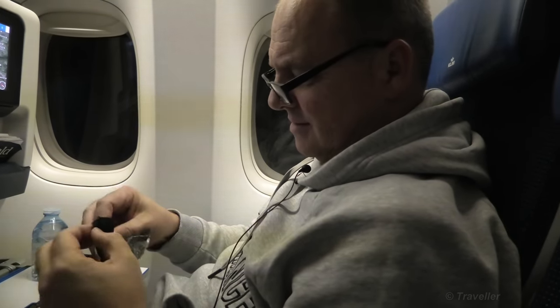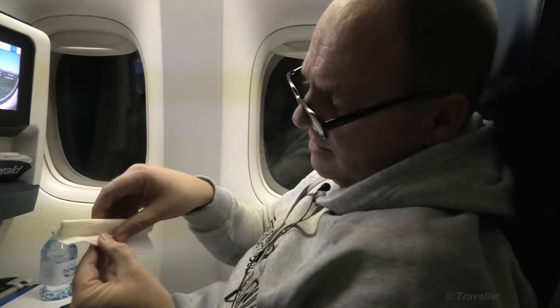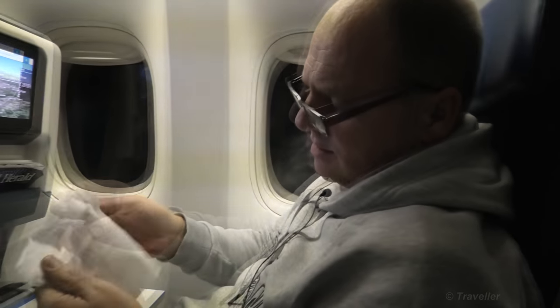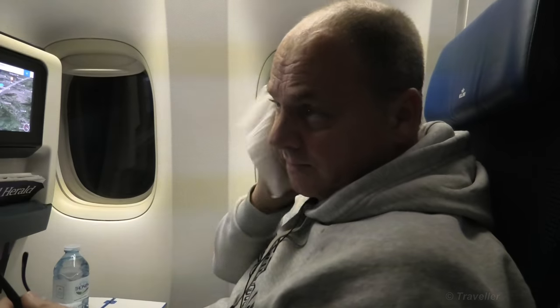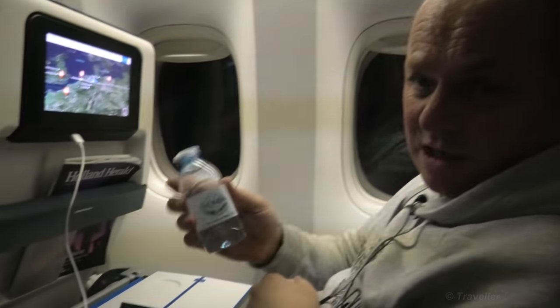Mara normally has troubles with these. Quite folded together. Napkin. Look at that. Always start with the face. It smells nice and fresh. It's lovely. Always the face and then the hands. Really good, refreshing smell. Nice to have a bottle of water also.